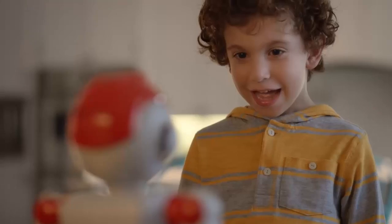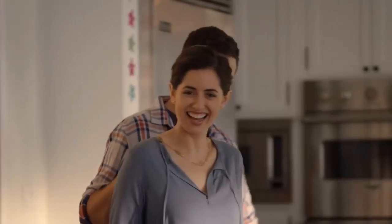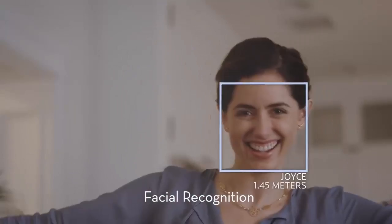Alpha, let's dance. Okay. Alpha 2 is the humanoid robot that makes a fun friend for the whole family. Oh, hey. Alpha, take a picture and post to Facebook.